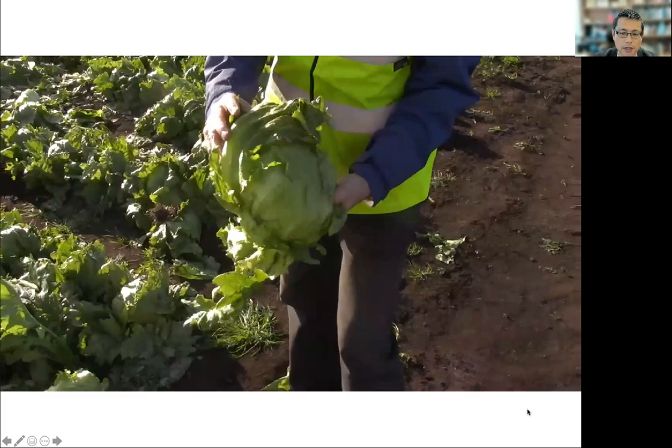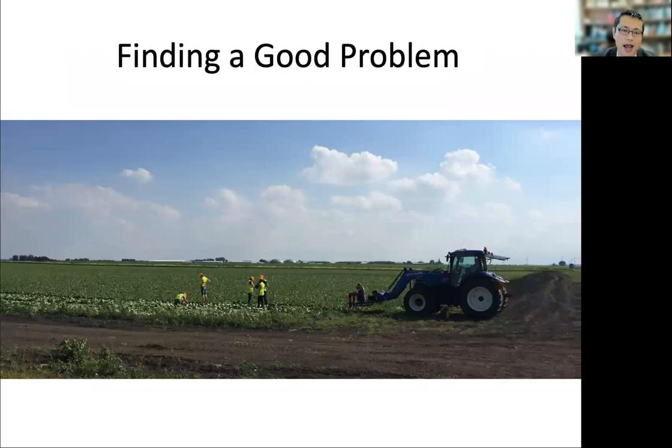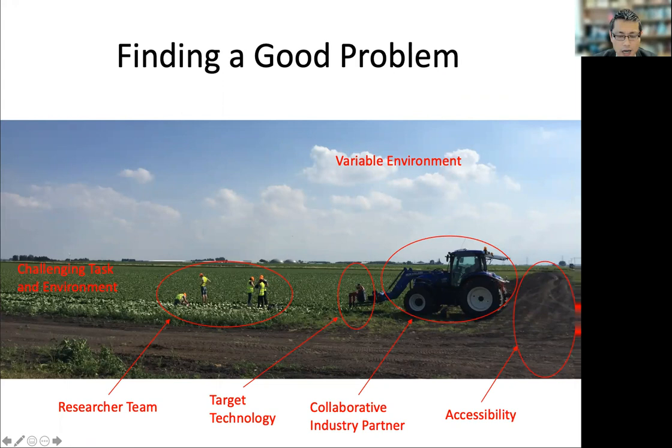First of all, we need to think about how we can formulate the problem, because finding problems is the most difficult thing in industry. We paid a lot of visits to the harvesting site, bringing some robots and collaborating with our industry partners, which was a really good starting point for the research. We are very lucky with our great industry partners, who helped us with all the logistics of how we can do the experiments on site. And that's where we started with our project.